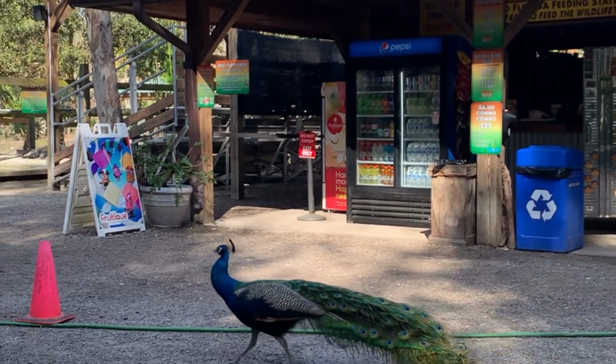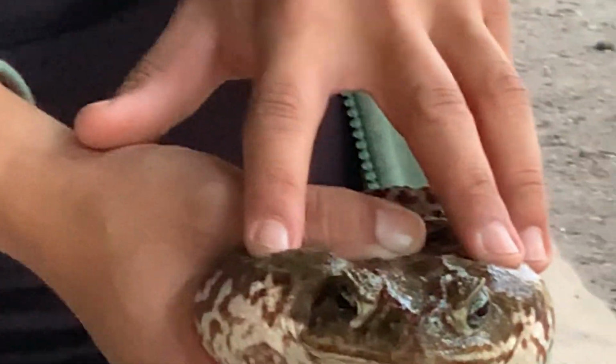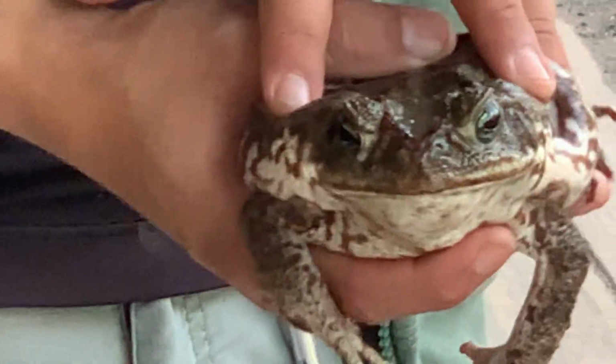Bugs, but this guy really eats anything that moves. So they eat bugs, amphibians, and the toxin, again that bufotoxin in each one of these glands, sadly kills small mammals and reptiles in new environments. So you see the problems they cause as a new invasive species. Again, they eat wildlife, they eat their food, and they're poisonous.